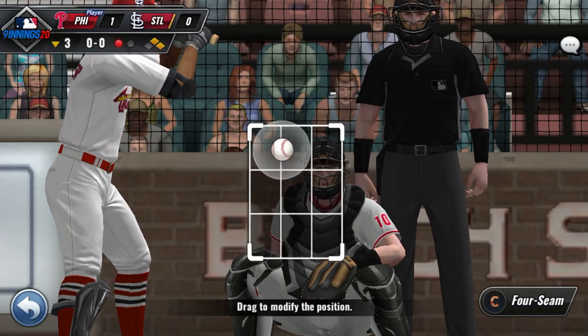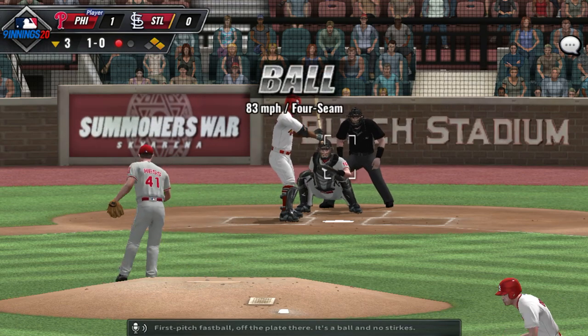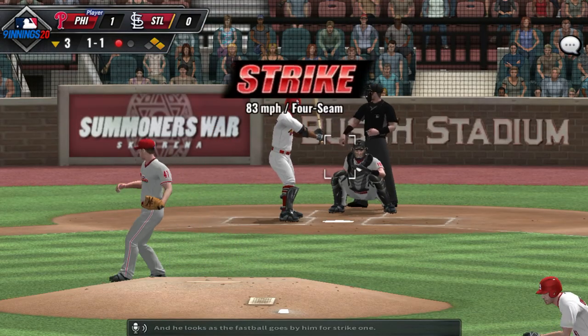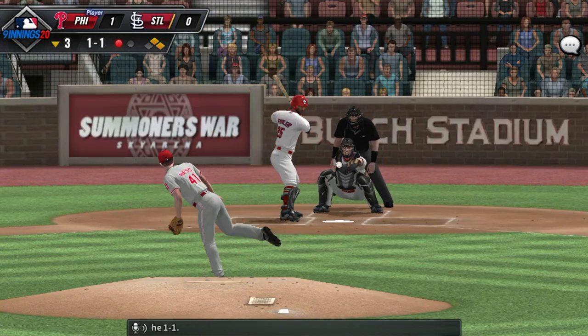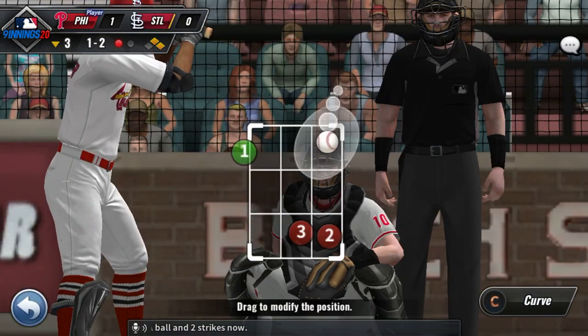From the belt, the pitch. First pitch fastball off the plate there. It's a ball and no strikes. And he looks as the fastball goes by him for strike one. Here comes the 1-1. There's a slider. It'll get in there for a strike. A ball and two strikes now.